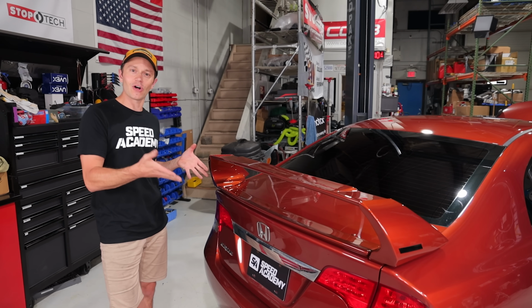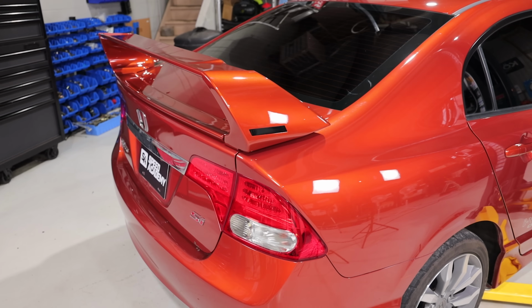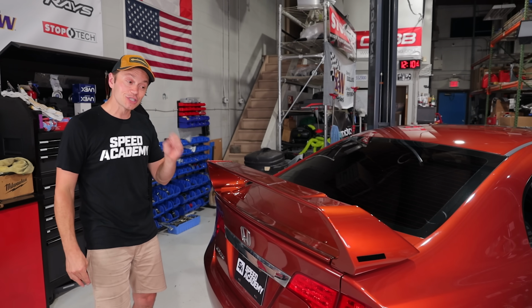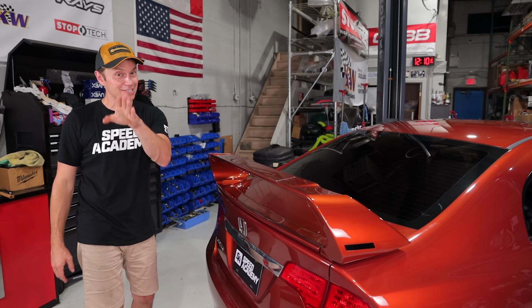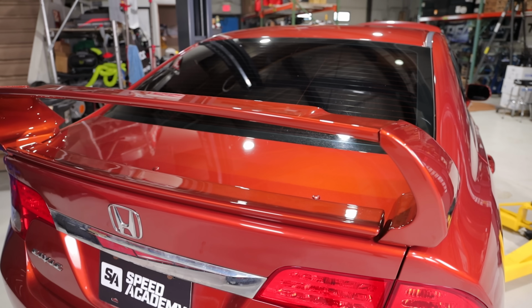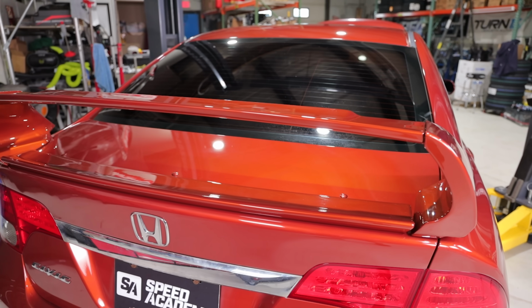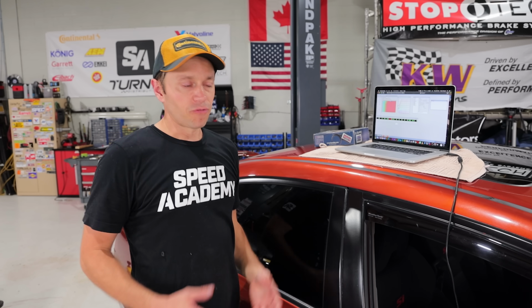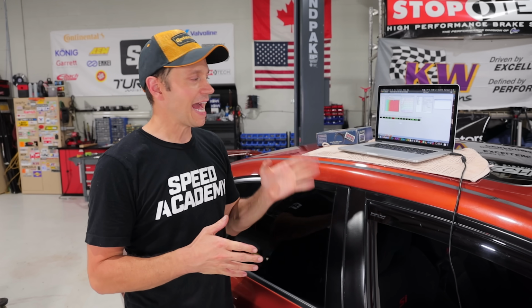That is how you install a wing that is non-destructive on a Civic Si that has all those holes, and it looks good from about where Dave's standing right now. But otherwise, when you get up close, you can see the plugs. But honestly, I still think it changes the look tremendously. It may be worth it. Cavill may like it.